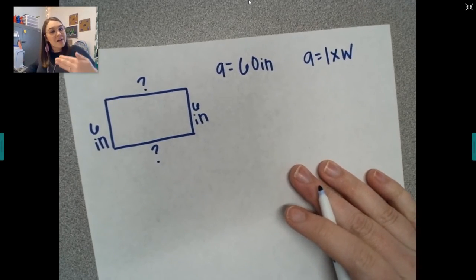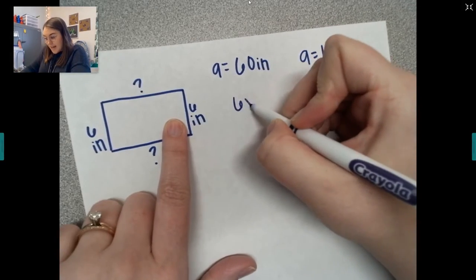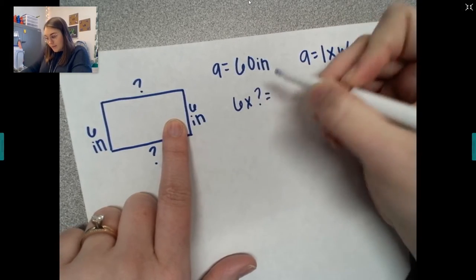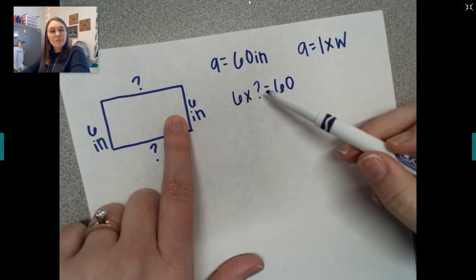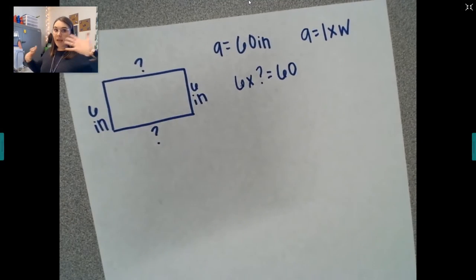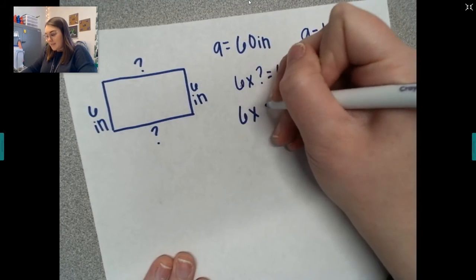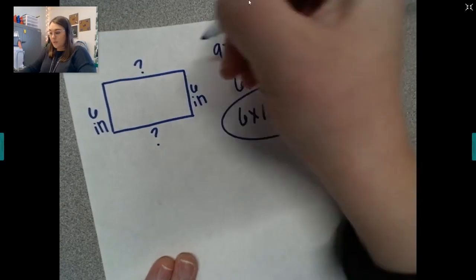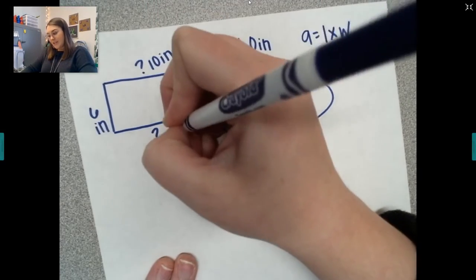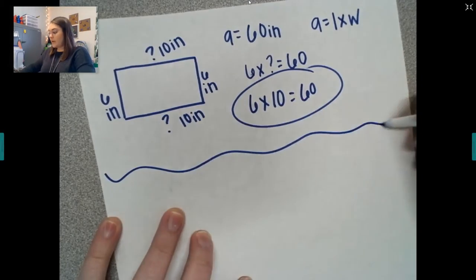So all you have to think about is 6 times what will give you 60, just like we do in division. So 6 times what is going to give you 60? What can I multiply times 6 to get 60? And I hope immediately in your head you go, well, 10. 6 times 10 gives me 60, right? So boom, there's your answer. 10 inches, 10 inches. You're like, whoa. You went way too fast, Miss Simpson.